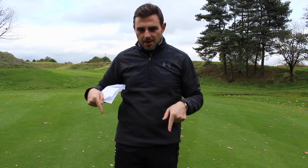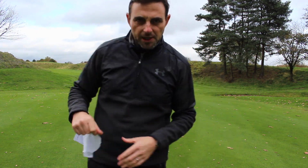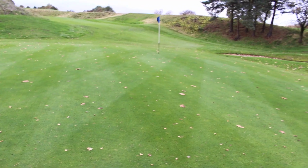Now let's have a quick run down on the 18th green. This week Scott's been out with the tiner making some slits in the greens to help the water that's going to get put down percolate away. You see the little pinpricks there in the green, just to assist the percolation.